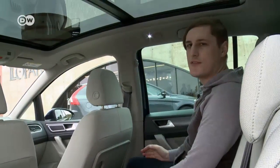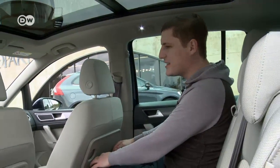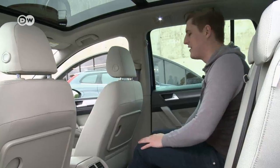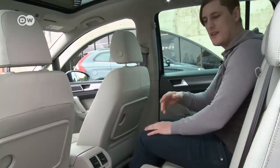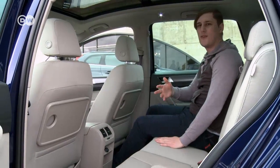For Andre, the new Golf Sportsvan's real highlight is the rear seat. At first glance, it may not look that spacious, but one pull of a lever expands it generously, a total of 18 centimeters forwards or backwards.